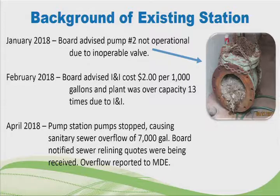So Dan, what's the function of a wet well? I do not know. You want me to get to the pictures, and Dan can explain that through the pictures? Okay, great. This is self-explanatory. We've talked about it already. Some of the incidents that happened in February 2018 and April of 2018.